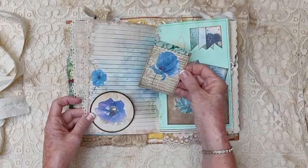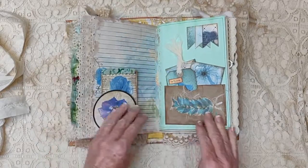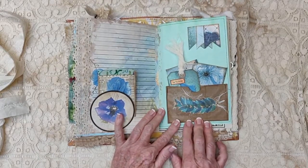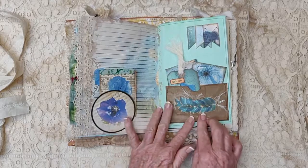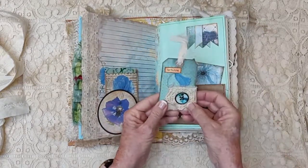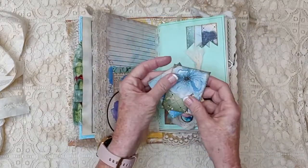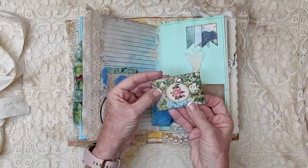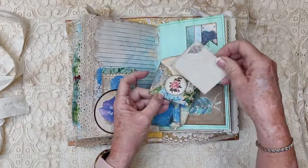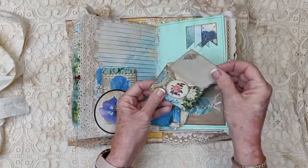we have a little tuck with a little journaling card, a pocket made from a brown paper bag with some collaging on top. Inside is a journal card that has been embellished. And here are 2 little envelopes from the kit with little cards inside for journaling.